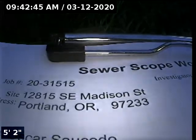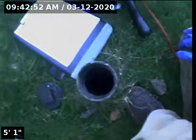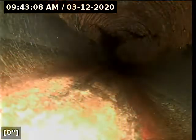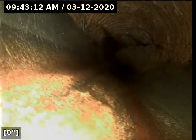We're at property address 12815 Southeast Madison Street in Portland, here for a sewer inspection. Point of access is a 4-inch ABS cleanout located in the backyard. We're in the horizontal position. We're going to zero out our foot meter and then continue with the inspection.